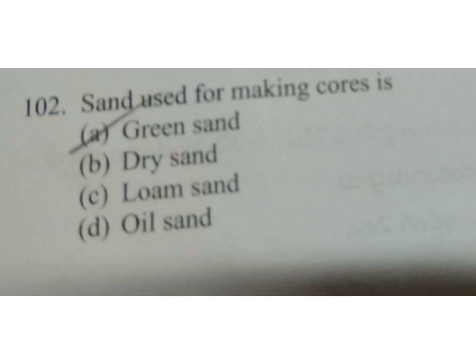The sand used for making coarse is silica sand plus core oil. We use this sand for making cores, and sometimes we also call it oil sand. From the options, A. green sand, B. dry sand, C. loam sand, D. oil sand. Oil sand is the answer. Or sometimes, instead of oil sand, they may give silica sand, and then silica sand will be your answer.